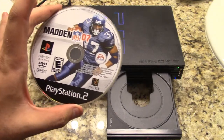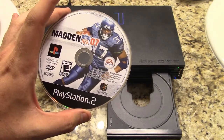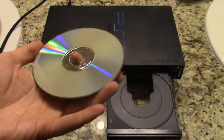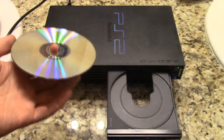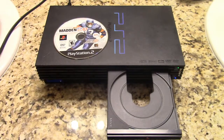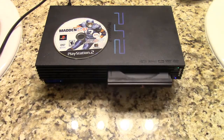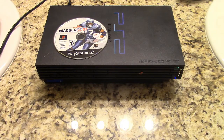I kind of figured, just based on the condition of this console, it'd have a sports title or something in it. Very nice disc, but nothing too spectacular, but I guess it's a game, so that's cool. It's just another throw-in, really. It's not a spectacular title, but it is what it is, so it was free, so I don't have to worry about it. So anyways, we'll go ahead and head back to the main video now.